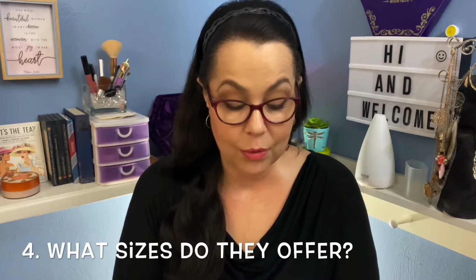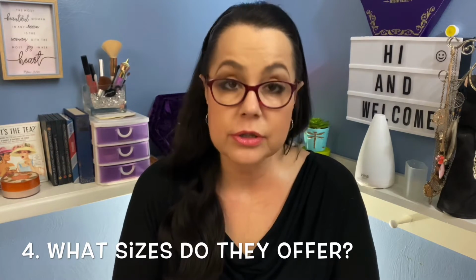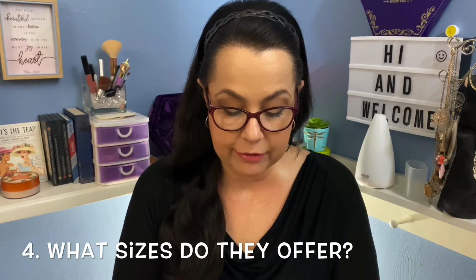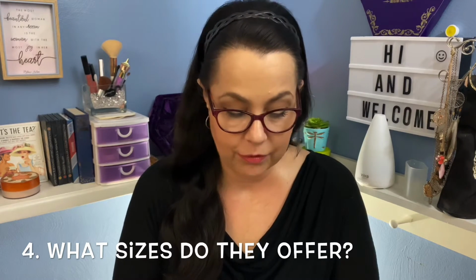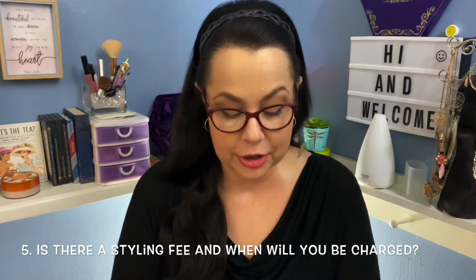Question 4, what sizes do they offer? They currently offer sizes extra small to extra large, and their denim ranges from 24 to 32 or US size 0 to size 14.